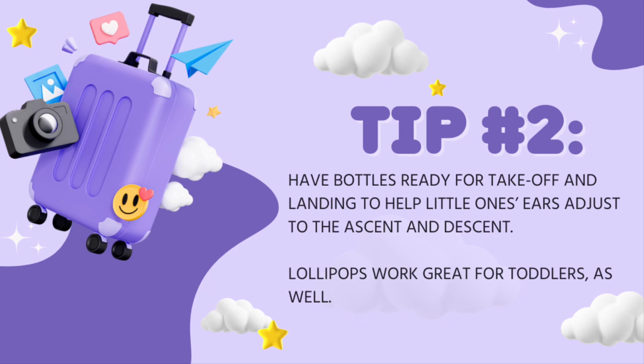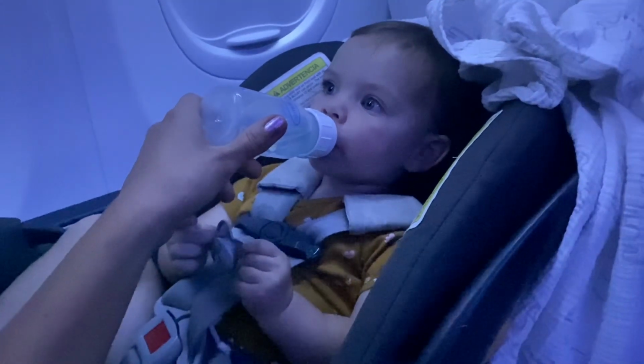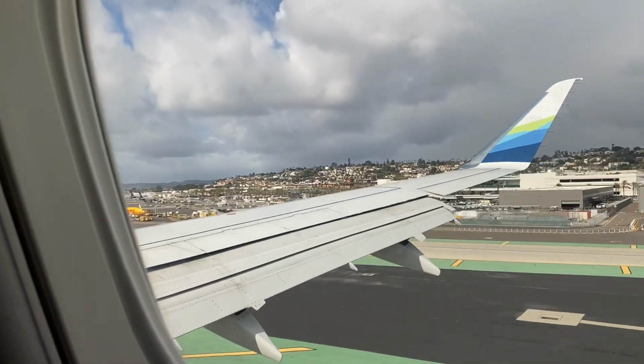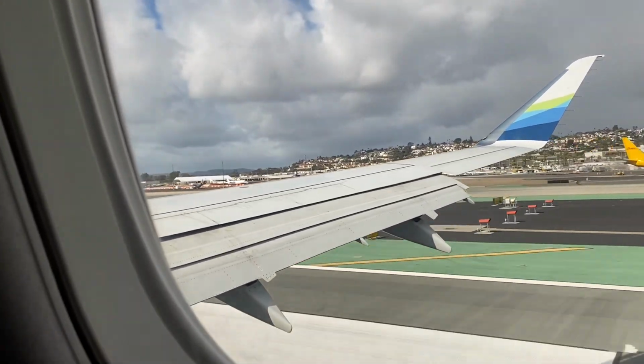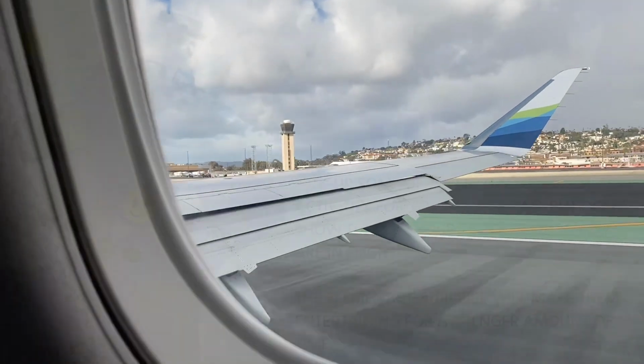You'll want to have a couple of bottles ready to go for takeoff and landing to help with your little one's ears properly adjusting to the pressure. If they're little, your main option is to nurse or bottle feed milk during the ascent and descent. Once they're past 6 months, you can allow them to have whatever drink they enjoy, but lollipops are also another option for toddler age kids. Just keeping them constantly swallowing during these times will help their ears pop easily and help them feel more comfortable.